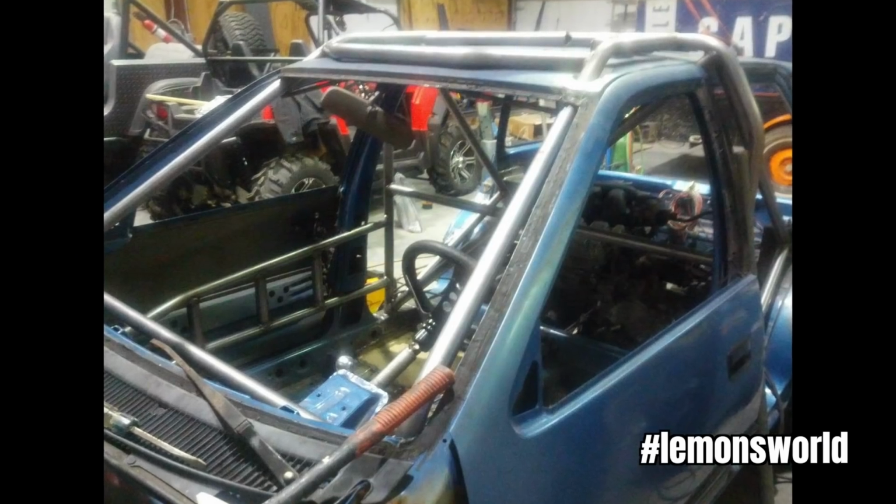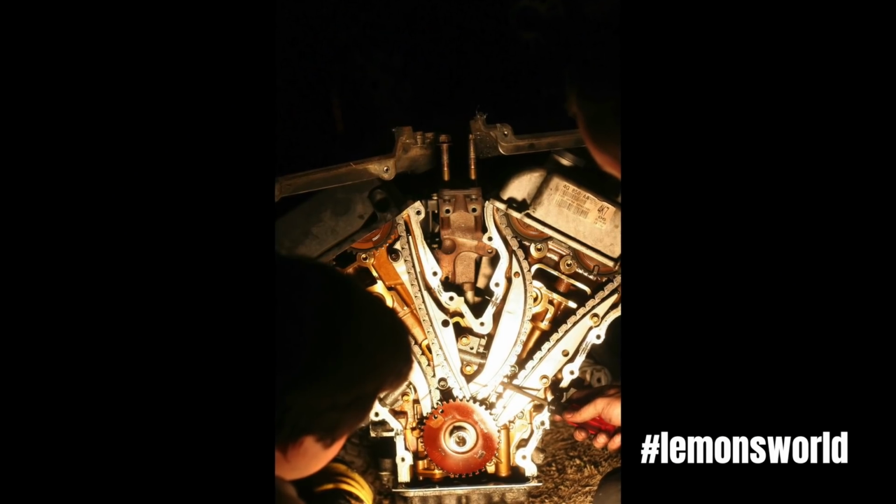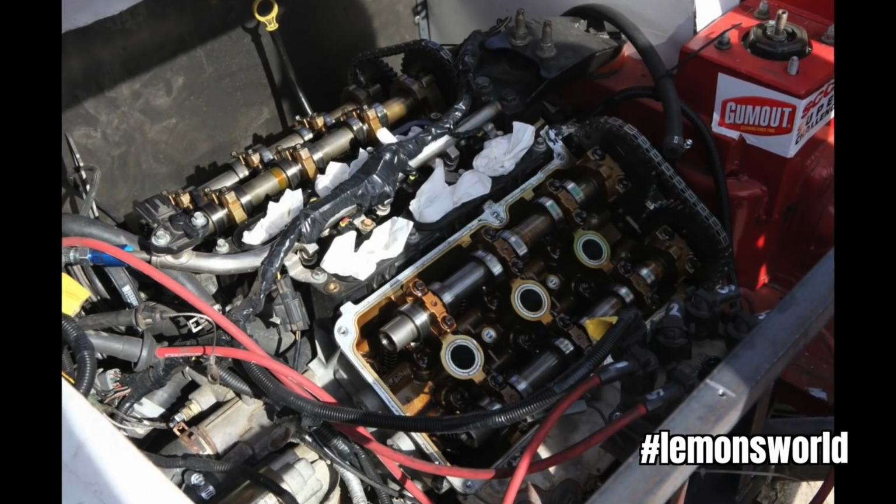Like the other Geo builds in this series, there are no off-the-shelf parts on this swap, and the team is generally a bunch of cheapskates, so a bunch of fabrication, most of which was learned on the fly, was required to make this thing work, and it's all tied up with random junkyard parts.